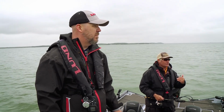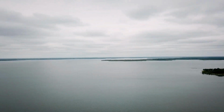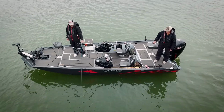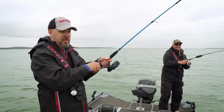But when they come out, they're going to go to the shallower brush piles, and then as the summer goes on, gets hotter, they'll go to the deeper brush piles. And you're also going to get a lot of bass fishermen walking around, fishing around these brush piles, because them big bass like to hang out around these brush piles too. So. Yep. Oh, two of them right at one time, crappie.